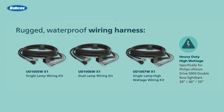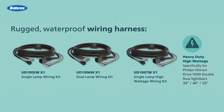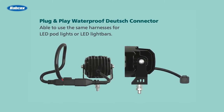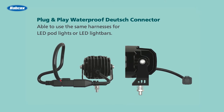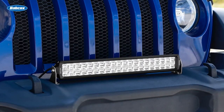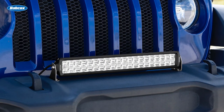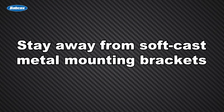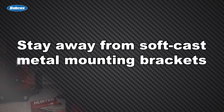The wiring harnesses that Philips offers for its Altanon Drive light bars use DT connectors to keep connections dry and avoid corrosion and shorts. Likewise, the mounting hardware should be designed to stand up to the elements and off-road driving. Stay away from soft cast metal mounting brackets. They're brittle and can break easily. This light bar uses heavy gauge stainless steel brackets that will last for years without breaking, rusting, or corroding.